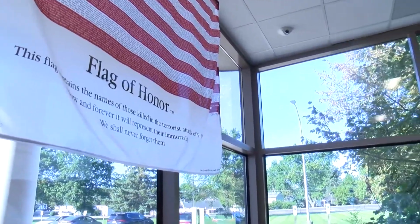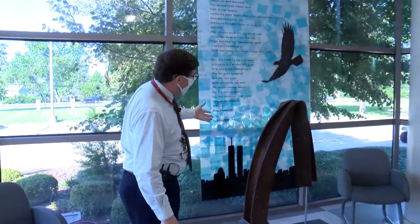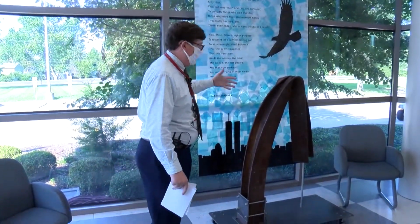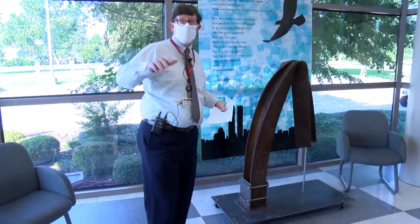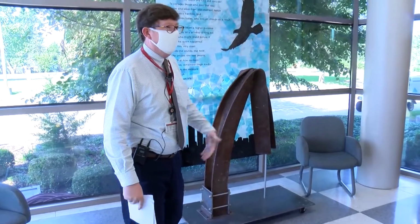So I wanted to ask you first, take a good look. What are some of the components of this that you notice? Different details, different elements of the memorial, whether it's on this side or the main arrangement that we have over here. What do you see?